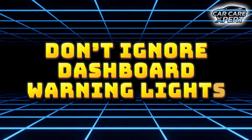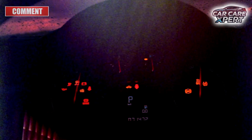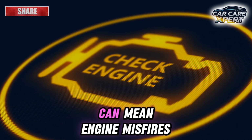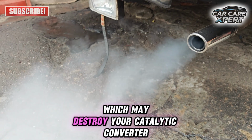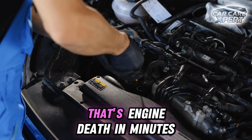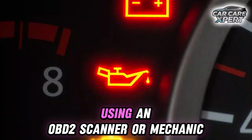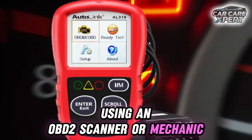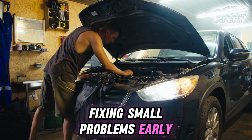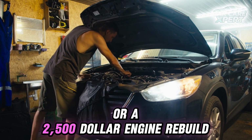Number 9, don't ignore dashboard warning lights. That glowing check engine, battery, or coolant light is not something to ignore. A blinking check engine light can mean engine misfires, which may destroy your catalytic converter, a $1,000 plus repair. Low oil pressure? That's engine death in minutes. Always check the warning as soon as possible using an OBD2 scanner or mechanic. Fixing small problems early could be the difference between a $40 sensor replacement or a $2,500 engine rebuild.